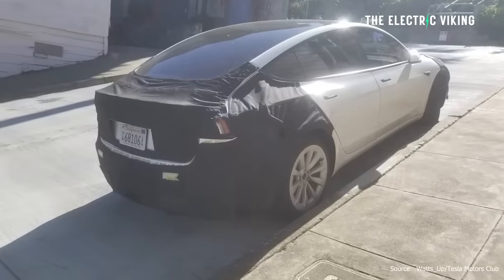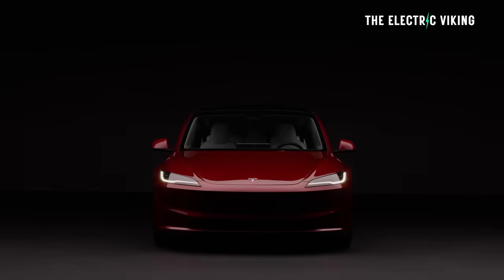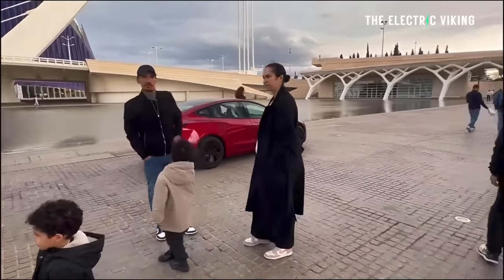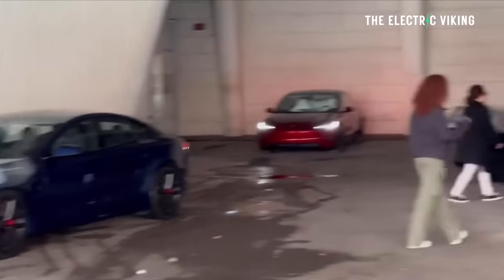Now, we know this is a Chinese-made vehicle because of the VIN. The VIN has the letter C in it, rather than the letter F. If it has the letter F, it means Fremont. If it has the letter C, it means China. But either way, guys, I'm kind of getting excited for this car. I think it's going to be fantastic.